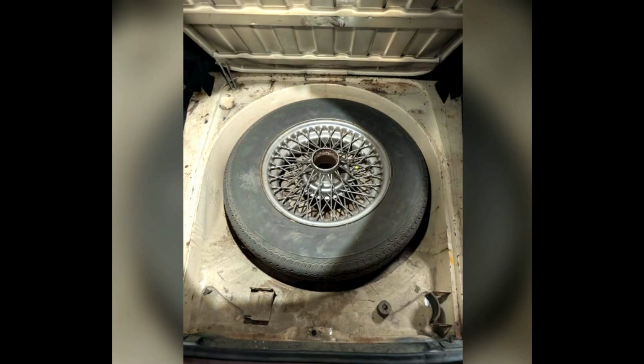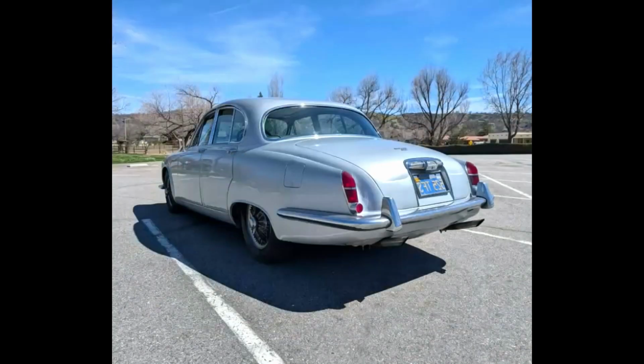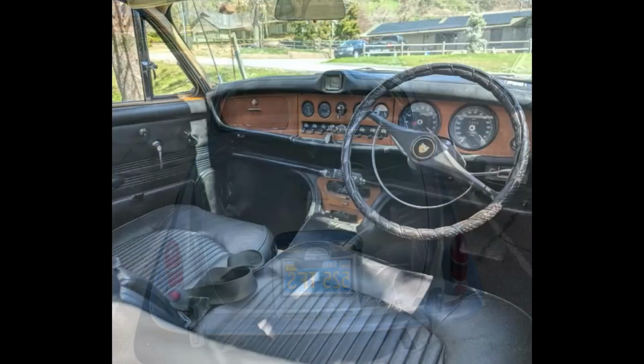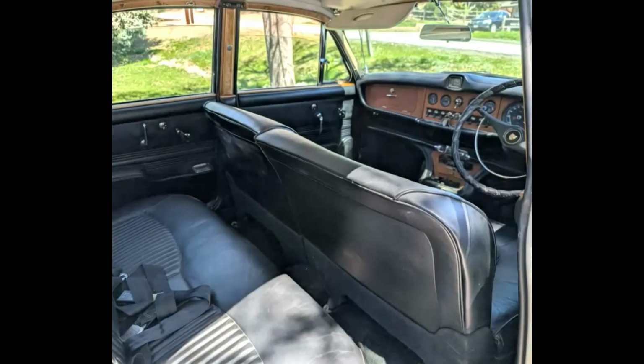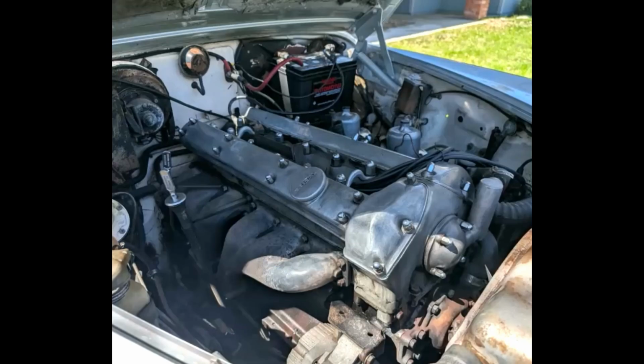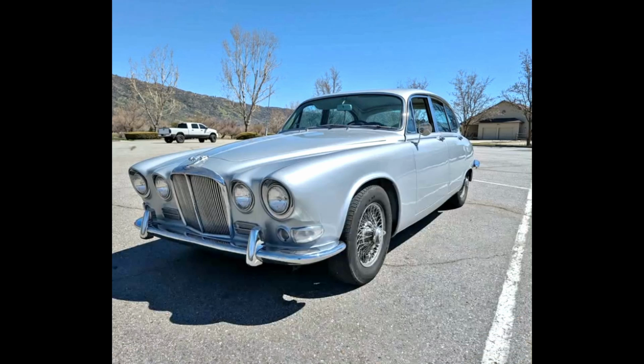The important part is that the car has a clean title and just 3 owners in its history, which is impressive for something approaching 60 years old. This car is ideal for someone who appreciates the romance of British motoring. Maybe you want to give it a light restoration and polish it into a showpiece, or maybe you just want a stylish weekend driver that makes every trip to the grocery store feel like an event. Either way, this Jaguar offers a ton of charm and character for the money, and it's guaranteed to turn heads wherever it goes.